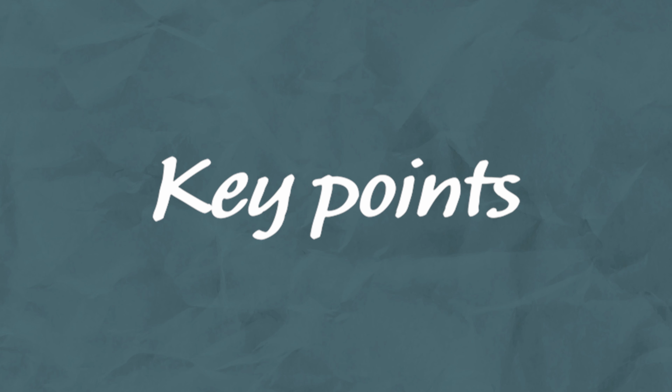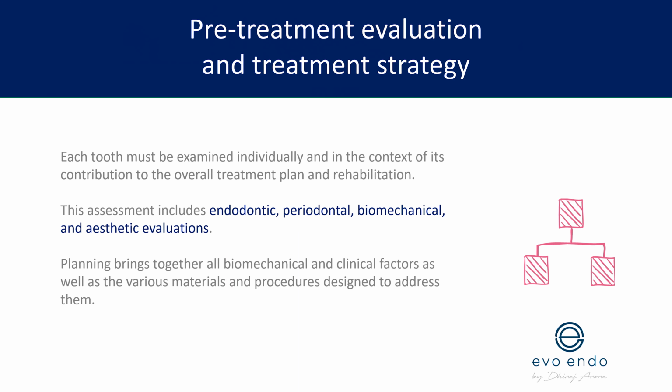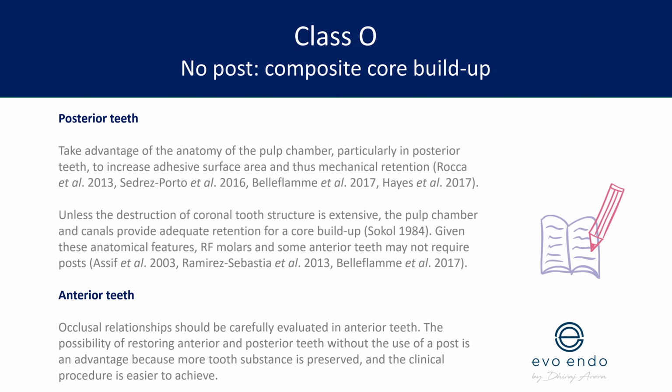Thank you. And what are the key points you want our viewers to take from today? For me, pre-treatment evaluation. Okay, the pre-treatment evaluation is the key to success. Plan your processes. And then during the treatment, actually just having the mindset and understanding that no post is the best post. Okay, I know this is restoration of the root-filled tooth, but understand that if we can bond to the tooth, don't place a post when it's not needed. And know if I'm going to place a post, what do I need to do?